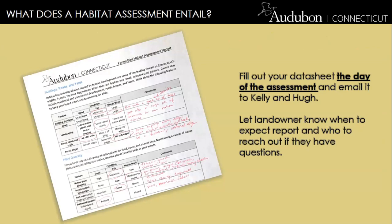When you finish, you want to obviously thank the landowner for joining you on the assessment, letting them know when they can expect to receive their report, and then also that they can reach out to Kelly and Hugh if they have any questions in the meanwhile.